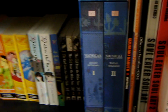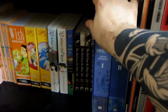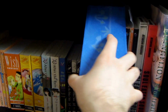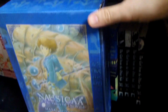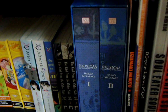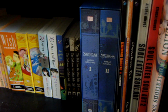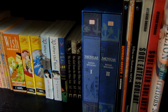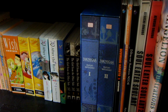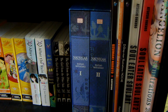Next to that, I have my Nausicaa and the Valley of the Wind box set, which was a gift that I got for my birthday. These are kind of like hardcover volumes. The paper quality in them is not the best, but actually they're relatively cheap. I'm pretty sure you can get the whole series for £35, and if you enjoy the film, then this is a must read for any Miyazaki fan.